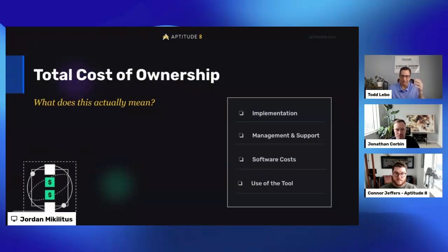But let's jump into the total cost of ownership. In this study, we really wanted to unpack the total cost of ownership, peel back the various layers to help leaders make better decisions. We knew it was more than just cost, so we wanted to look at the implementation, management, and support. Obviously, you have the software cost itself, but also the use of the tool. To make the best decision, you have to look at this holistically, and there's a lot of things that feed into the cost. So let's start unpacking this.